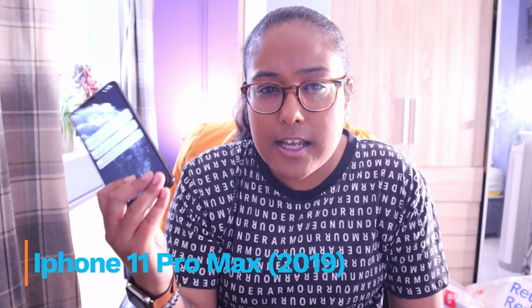So I'm going to be going over my favorite piece of technology, which is the iPhone. I'm going to be comparing two phones here. The first is the iPhone 11 Pro Max, the 2019 version, versus the iPhone 12, which came out in late 2020.